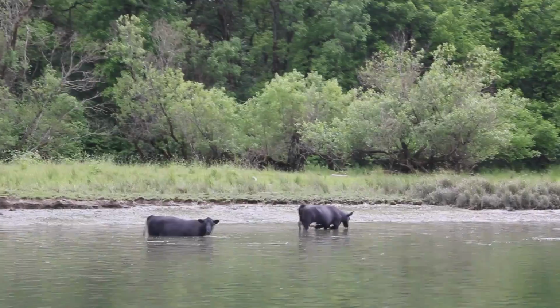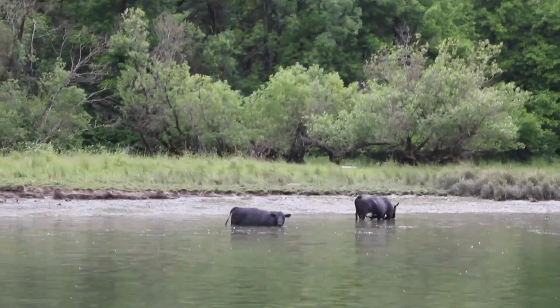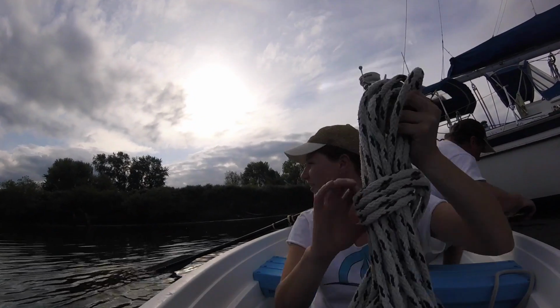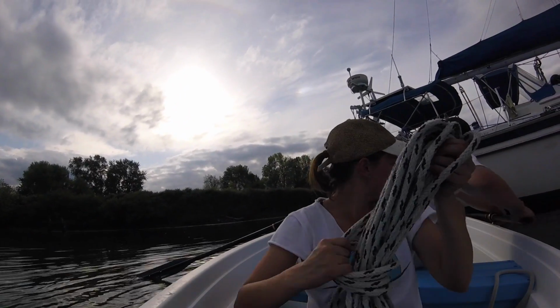So we have some cattle over here taking a bath, having a drink. So we're going out, we're gonna do the stern tie up to one of these pilings over here.